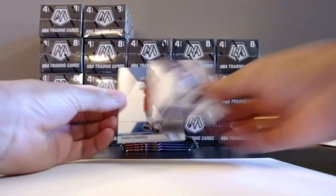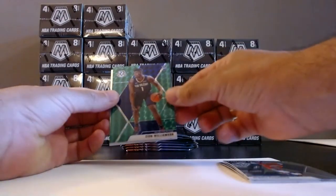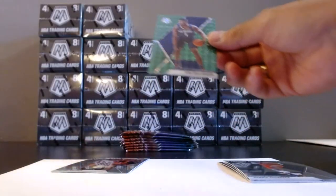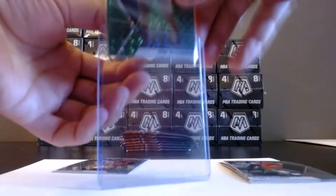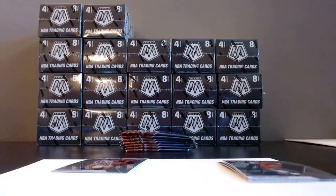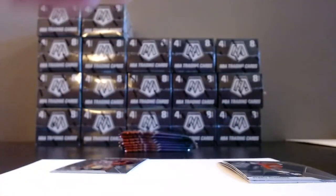All right. The Iron Fox, Dennis. Oh, yeah. We have a New Orleans Pelicans green mosaic, Zion Williamson. Wow, that came unexpectedly. Just popped up out of nowhere. We have a green mosaic, Zion.